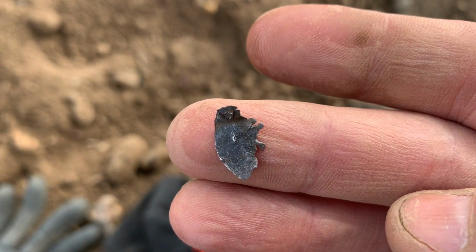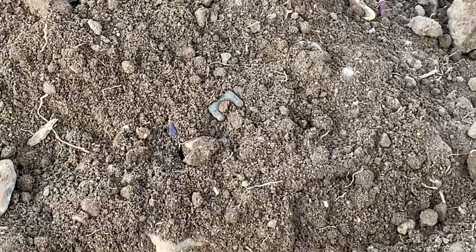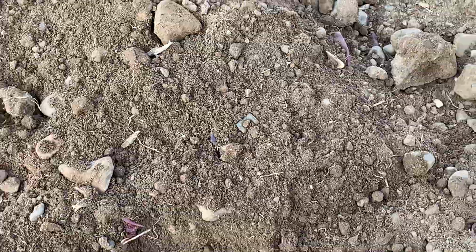Right, let's crack on. Well, I know a few of you call me the Crotal Bell King, but that has got to be the smallest bit of Crotal Bell, if indeed that's what it is, but I think it is. Just fell out of the hole.